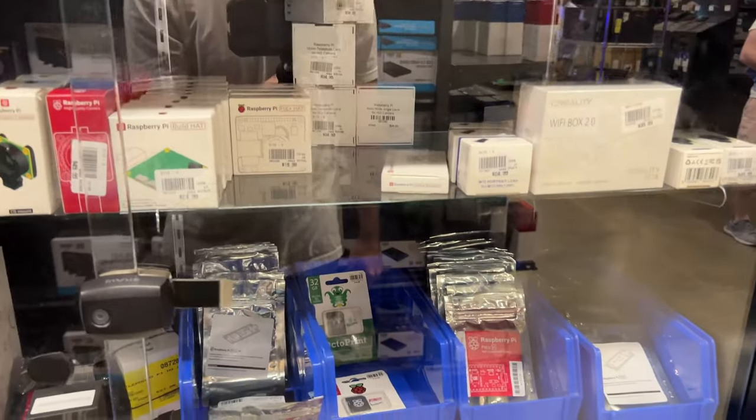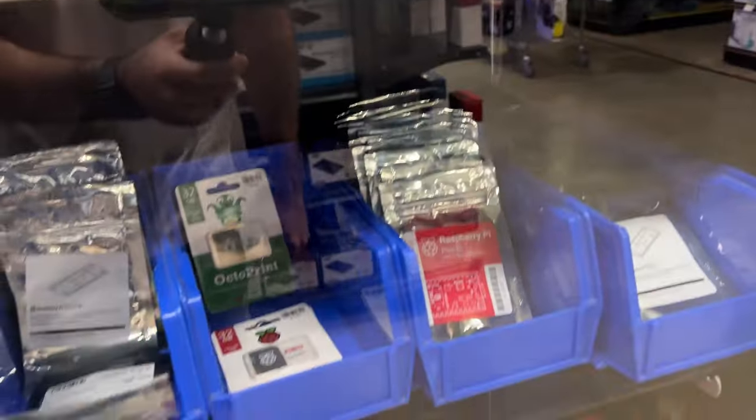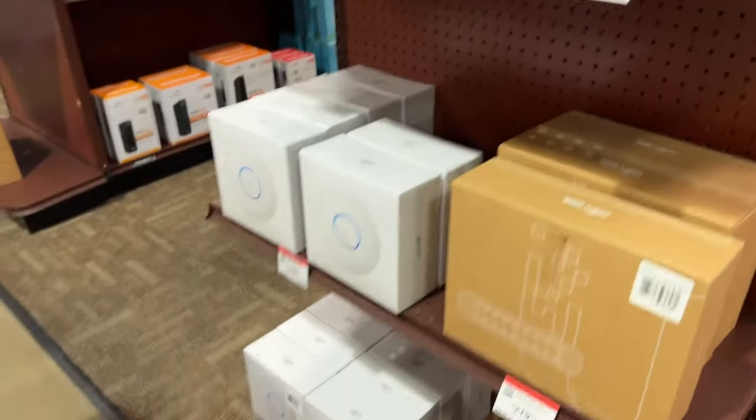I don't think we got lucky enough today. I see a Pico, couple of Picos, new camera, PoE hat, but no Pis. I'm not surprised. I also heard from a little bird that there is Unify stuff. Oh wait, I'm an idiot. I walked right past it.